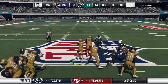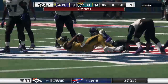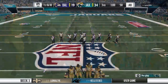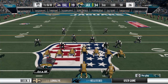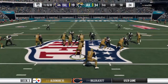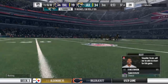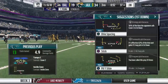Now a handoff here to his running back. And he's got the first down yardage before being taken down at midfield. They keep it on the ground. This time it's Fournette. And he's brought down. That one good for a gain of 13 for Jacksonville and a first down.